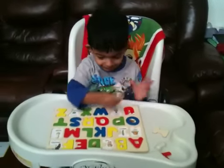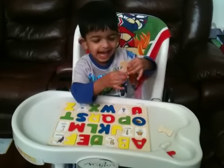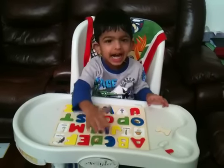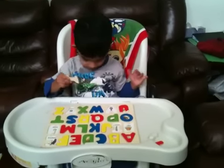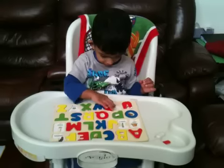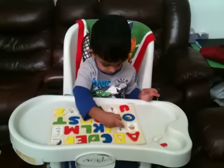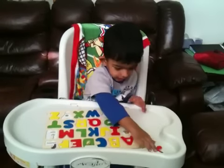C for? Cat. Turn. Meow, yes. Cat. Meow. Good. Finish it off quickly. What's that letter? What is that letter called? What is that letter? I. Good. And one more.